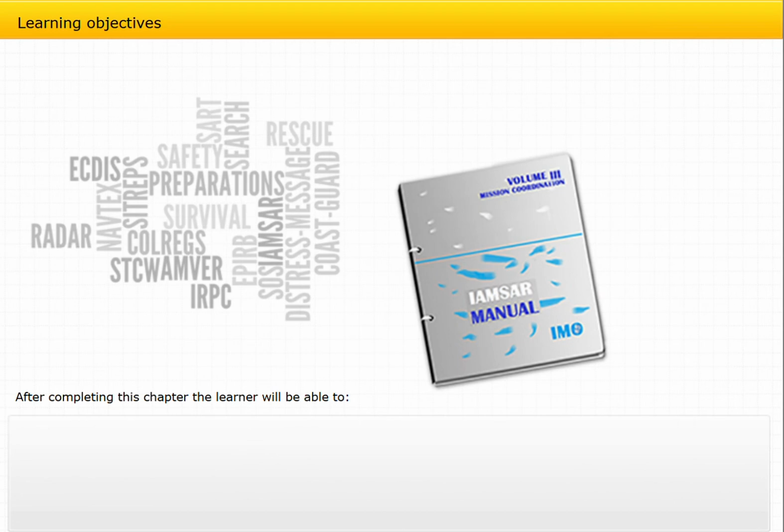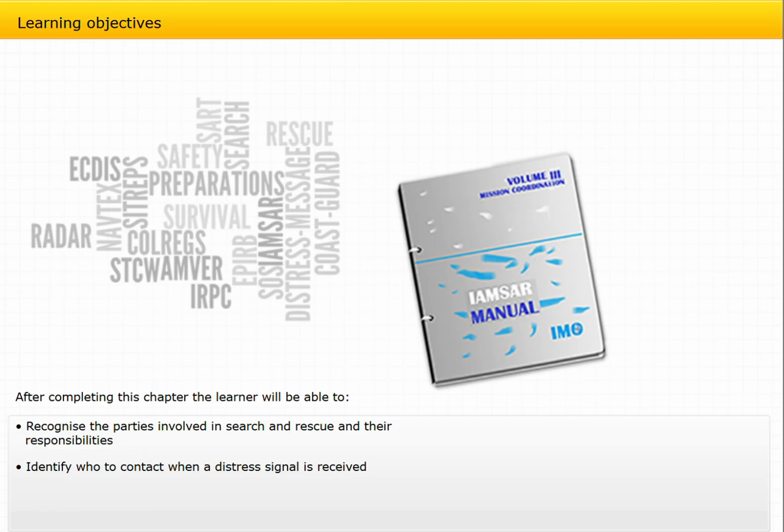After completing this chapter, the learner will be able to recognize the parties involved in search and rescue and their responsibilities, and identify who to contact when a distress signal is received.